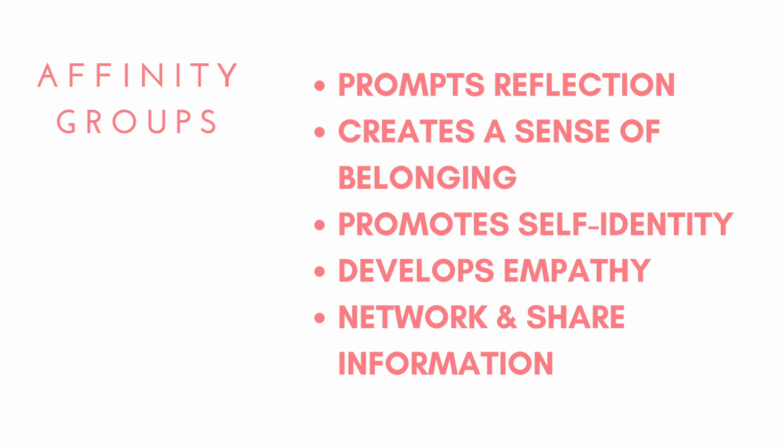It's a place that promotes their self-identity. It's a place where they become more empathetic to the things around them and their experiences. And it's also a place where they gain information and are able to find a network of people like them.